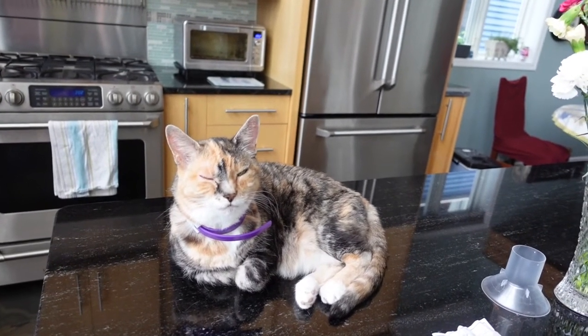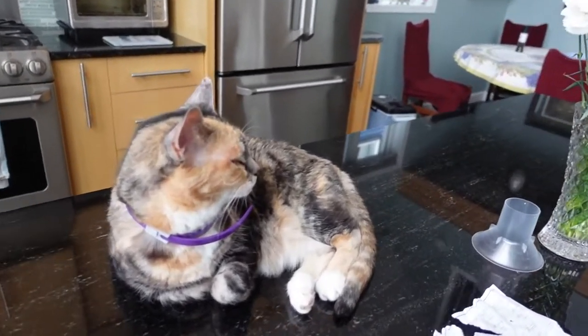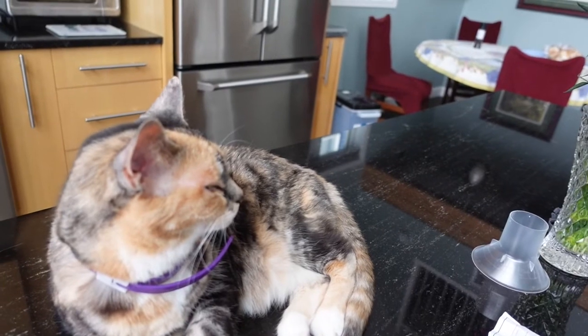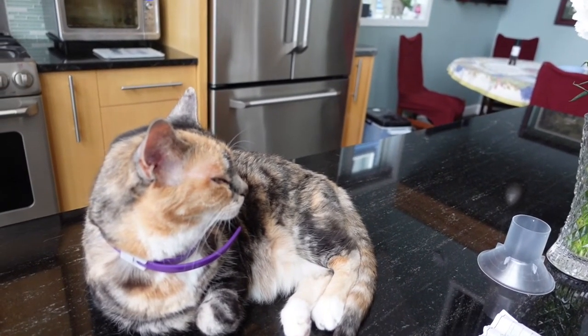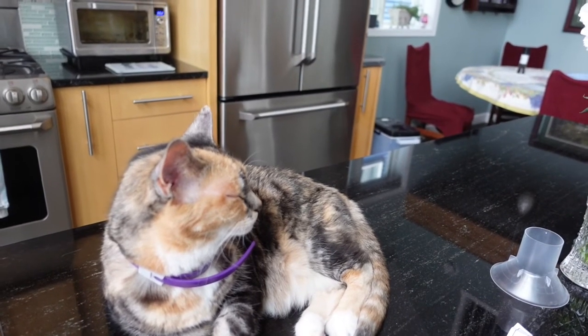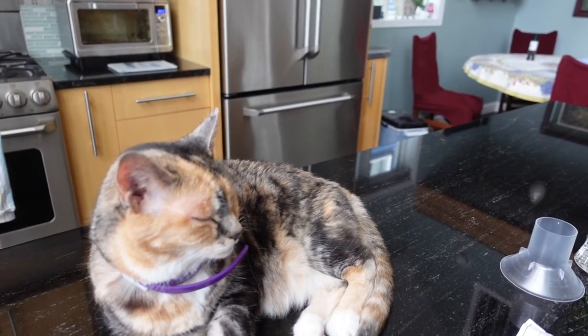Someone is supervising the new dishwasher. She's checking it out for the quiet factor and making sure that everything is running smoothly. Aren't you, Miss Tasha?